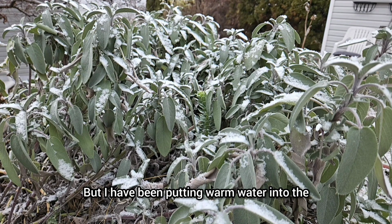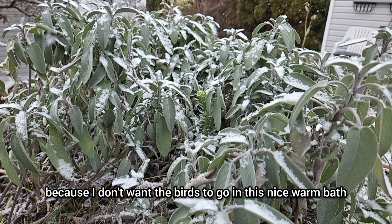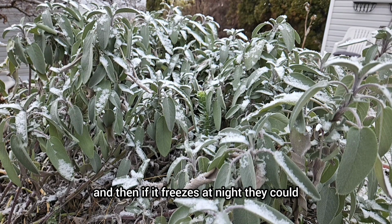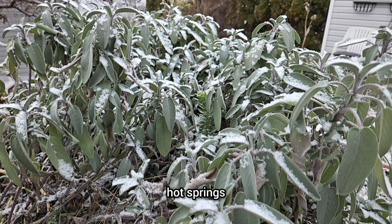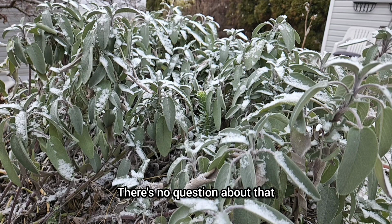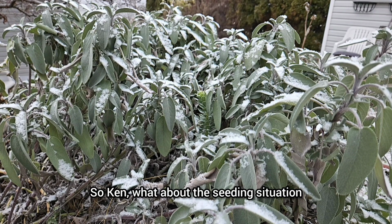But I have been putting warm water into the bird bath recently. Oh, there you go. Nice. And they've enjoyed that. The timing is very important because I don't want the birds to go in this nice warm bath, and then if it freezes at night, they could catch cold or something. And I don't want that to happen. So I'm being very careful. Nice. It's like hot springs. Very tempting for the birds to get into that nice warm water. A little steam coming off of there. Hot tub.